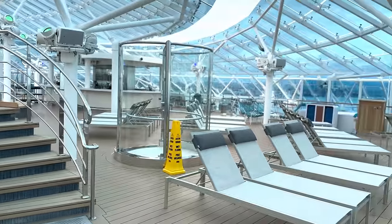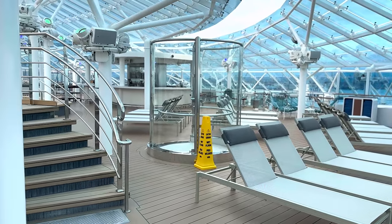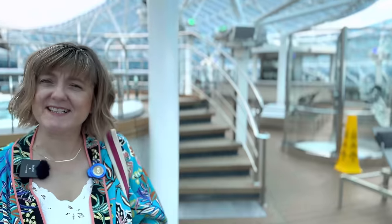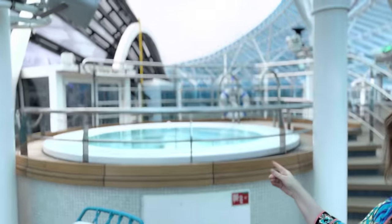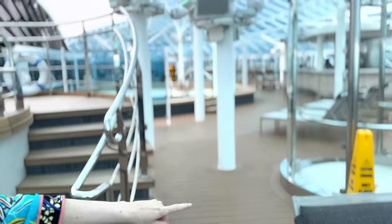It is gorgeous, isn't it? It's very much like the solariums that you see on the Royal Caribbean ships. Yes, but with even more in it. We've got a hot tub, we've got cubbies, we've got the bar, and then down at the front, the sun loungers are not as plush as the Sanctuary ones.